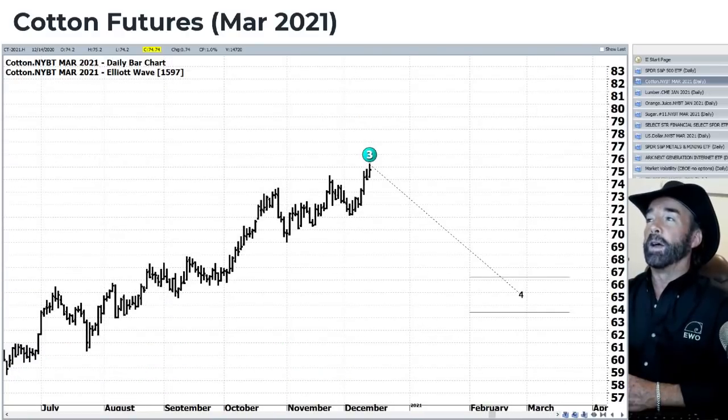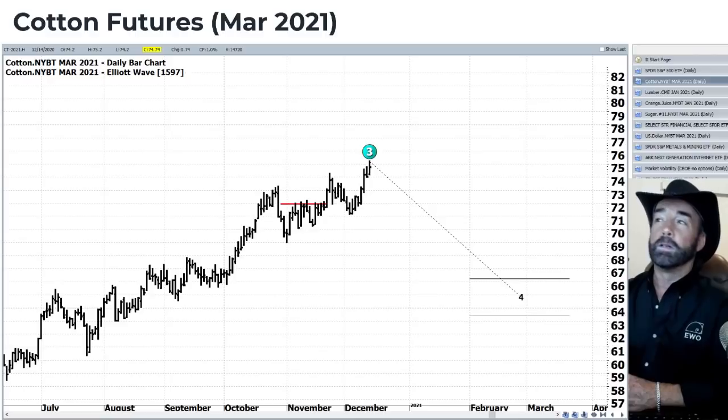Another thing I wanted to point out: we just looked at that triangle in Truist. Here, there are triangles everywhere. It's one of our newer educational series that we have on the website as well, if you want to check it out at ewotrader.com.